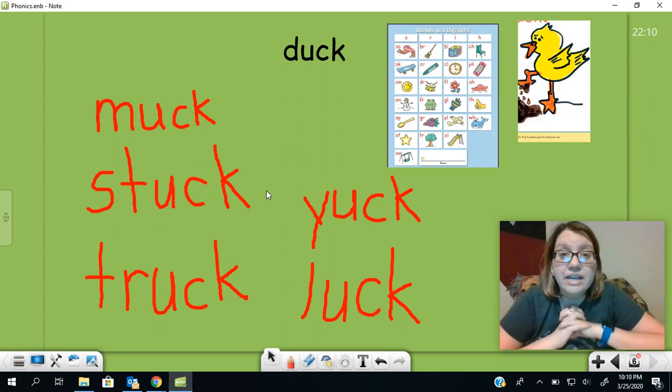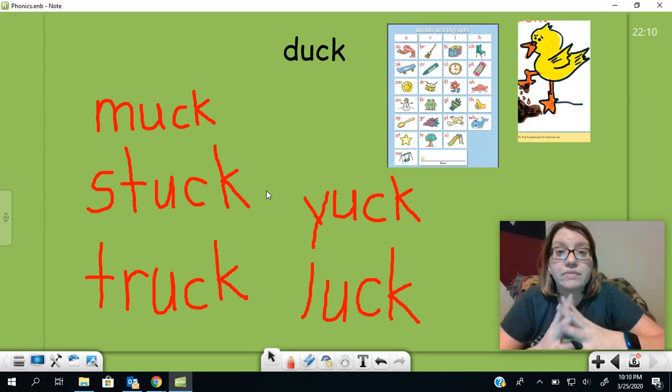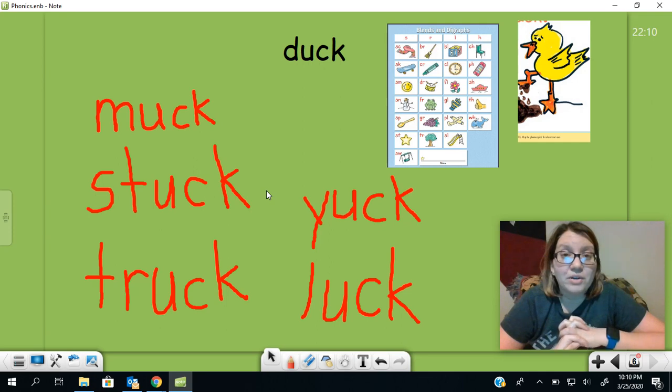And I can't wait. If your parents would like to take a picture of the poem, you can send it to me. You can email them to me, or we can just save them. Maybe we can use them at one of our next Zoom lessons. I'm not really sure yet what we're going to do. Either way, save that poem, okay? And then maybe we can read them together on one of our lessons.